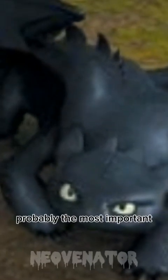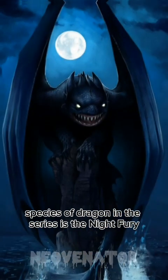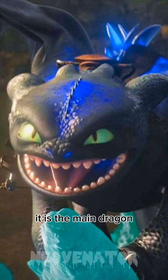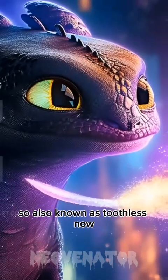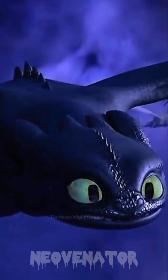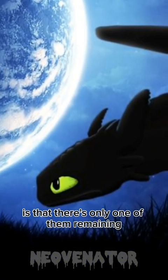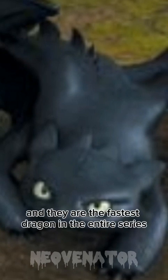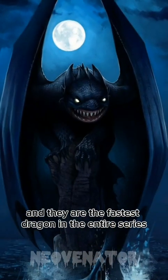Probably the most important species of dragon in this series is the Night Fury. It is the main dragon, also known as Toothless. Now, some important things to get down about this species is that there's only one of them remaining, being Toothless. They're practically extinct, and they are the fastest dragon in the entire series.